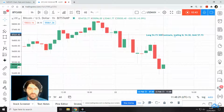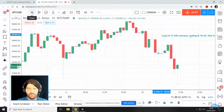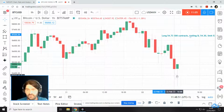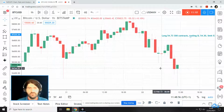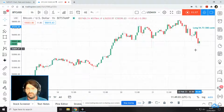57.73 is somewhere around there. That's my limit, and my stop loss is not far behind price. Put it on the 5 minute. 54.30, it's just down here basically, just at the bottom of this. So perfectly achievable on an intraday basis. Hopefully that will go through, and that'll be a good buy on a dip.